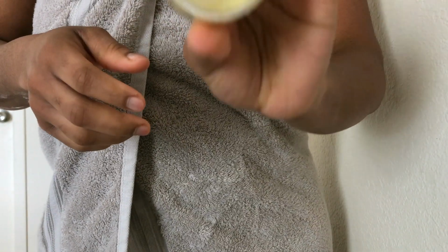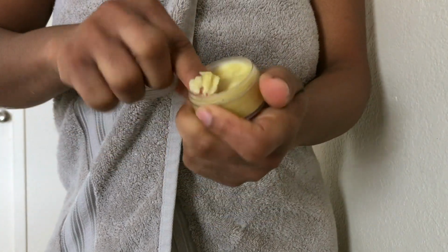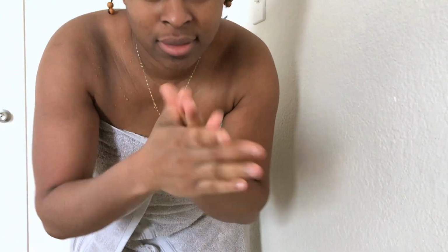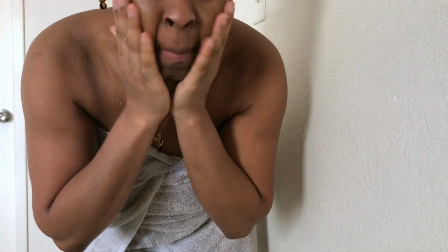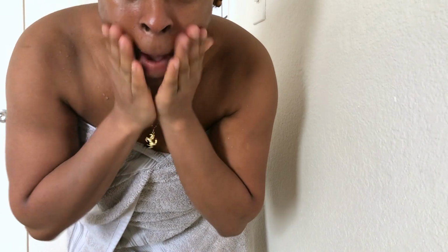So now I will be applying moisturizer, because after using the black soap, you need to really moisturize your face properly, because it kind of dries up the face. Now I'm going in with my shea butter. That is what I use for my face. I just love it. I just love everything natural. That is just me. It's been working out great for me.